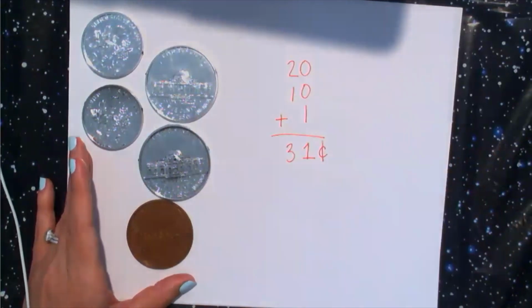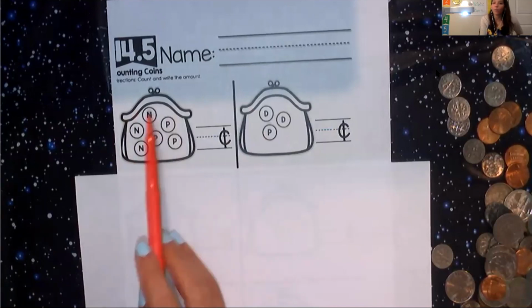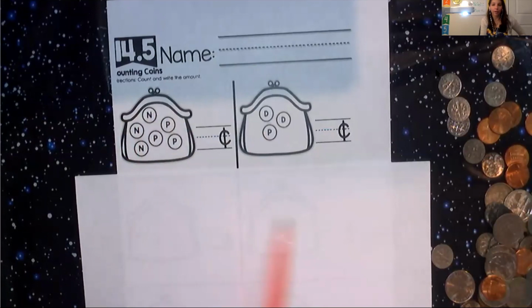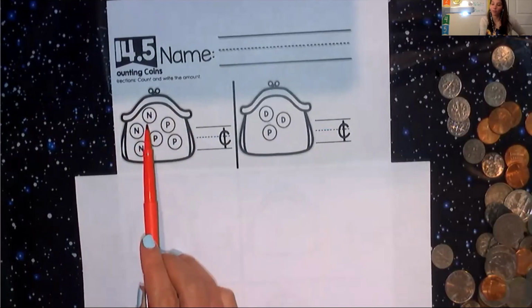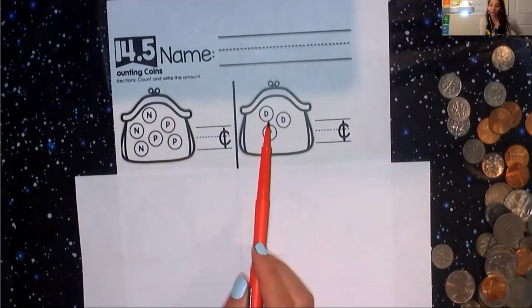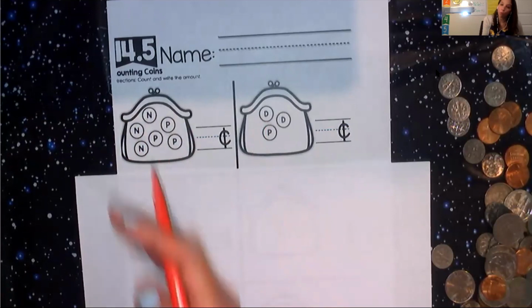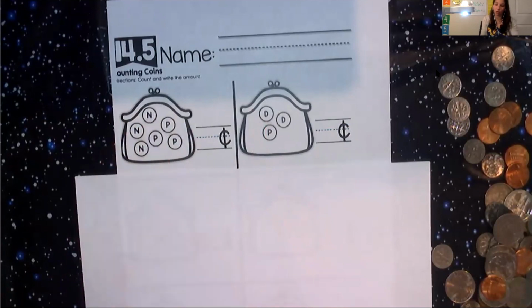31 cents. In today's lesson, you're going to see a little coin purse. And in the coin purse, you're going to see little circles with a letter on them. N stands for nickel, P stands for penny, and D stands for dime. If I were you, I would go and find some coins in your house, if you have them, and actually pull them out and solve them like that. I'll show you what I mean.